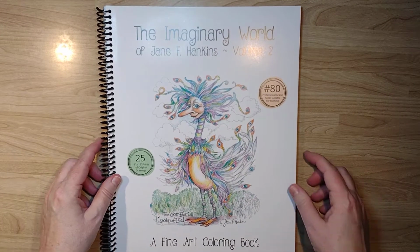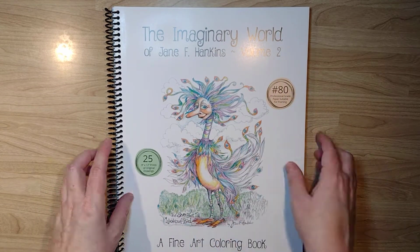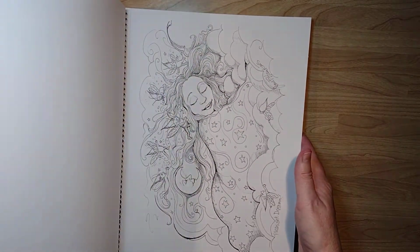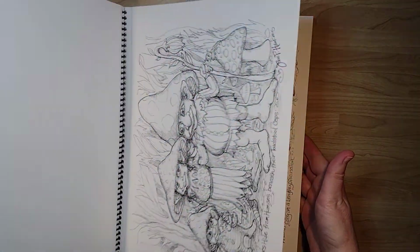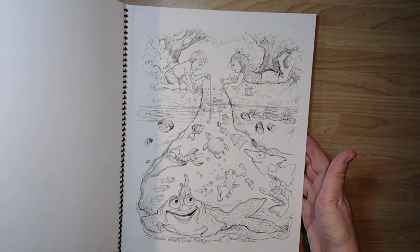This is The Imaginary World, Volume 2. These characters are so good. So like I said, not doing a full flip through, just a quick little thing here. They're all by the same artist.